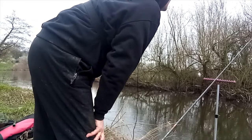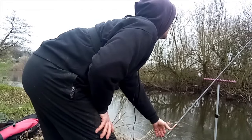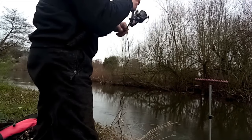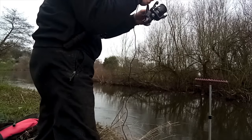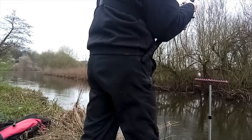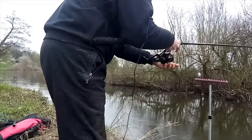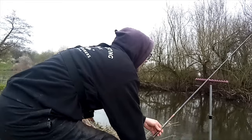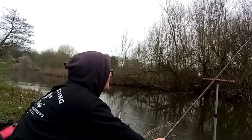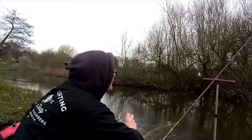Bite straight away, look. And again, it's rattling away. Missed that one. I'm not going to feed this time, I don't want to overfeed it. It's only a little small, but that's better. Right over, not too close because I know there's a lot of falling debris, branches and stuff, but just a bit further across, so I haven't got the flow as much.